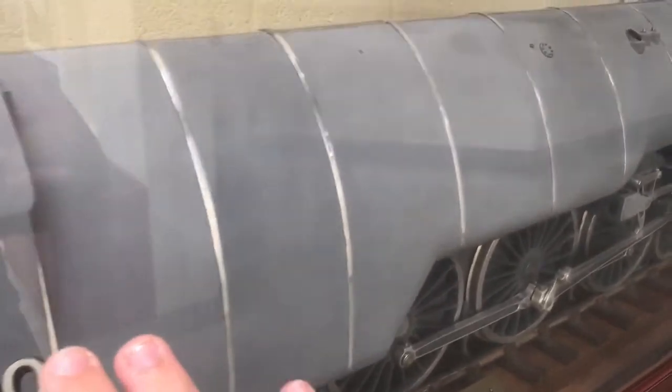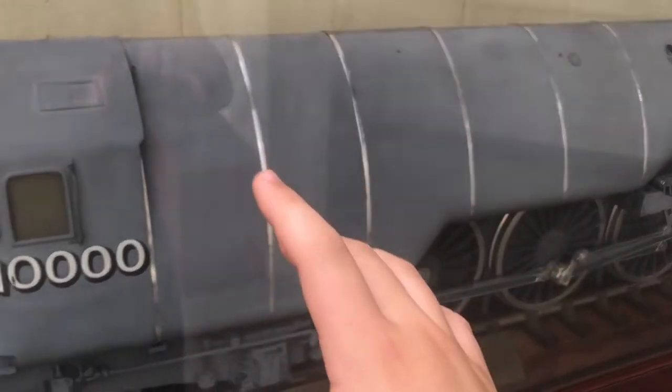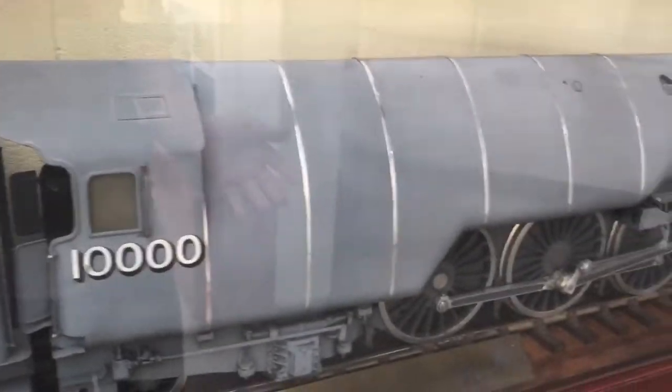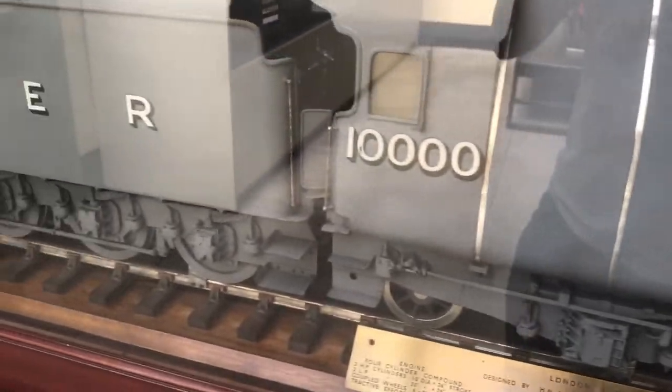Eventually, a few years later, she was rebuilt. All this beautiful streamlining was gone, and she was fitted with streamlining like Mallard. She still kept on breaking down. Eventually she was scrapped. Bit sad.